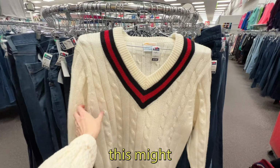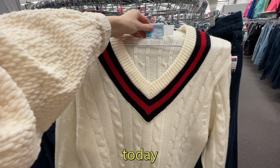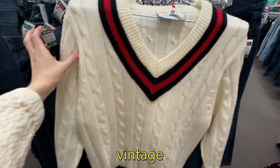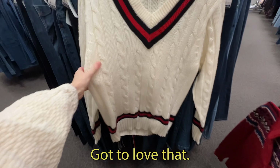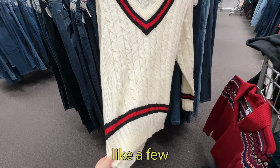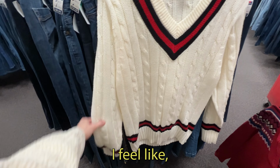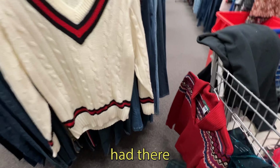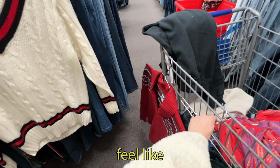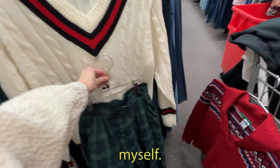No, don't do it, Laura. Don't do it. I think this might be one of my favorite finds today, and it's legit vintage. Like, that is a tried and true vintage label. Gotta love that. But these were having a moment a few years back. But I feel like there's still some love to be had there. And I kind of feel like I picked these up for myself.